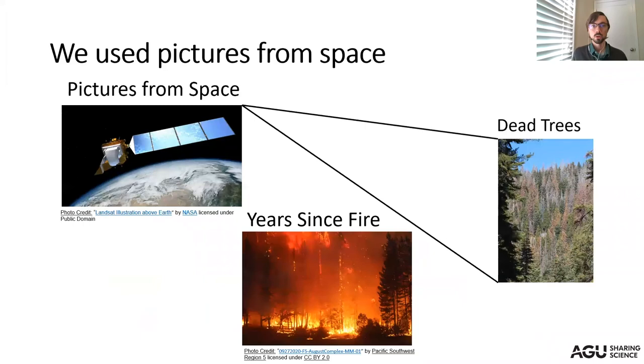So to do this, we used pictures from space to look at places where there had been dead trees. And then we also used pictures that people drew in many ways of places where there had been fires. We used that to figure out how many years it had been since there'd been a fire in all the places in our state where there are trees. And we said that if it had been more years since a fire, those places were older. And if it had been less years since there had been a fire, those places were younger.